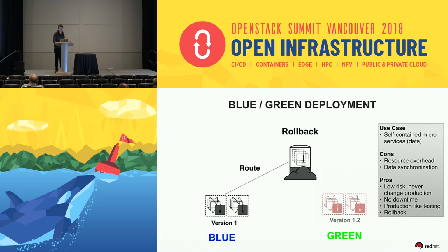Right. So this is great if you have the self-contained microservice. Maybe it has its own data store as well. There's some additional resource overhead because you do have 2 environments stood up across the same physical infrastructure. You also have to do some synchronization on your data to ensure the green environment has that access. But also, it's low risk. You're never changing your production environment. You can always revert back if there's ever an issue. And also, again, no downtime.